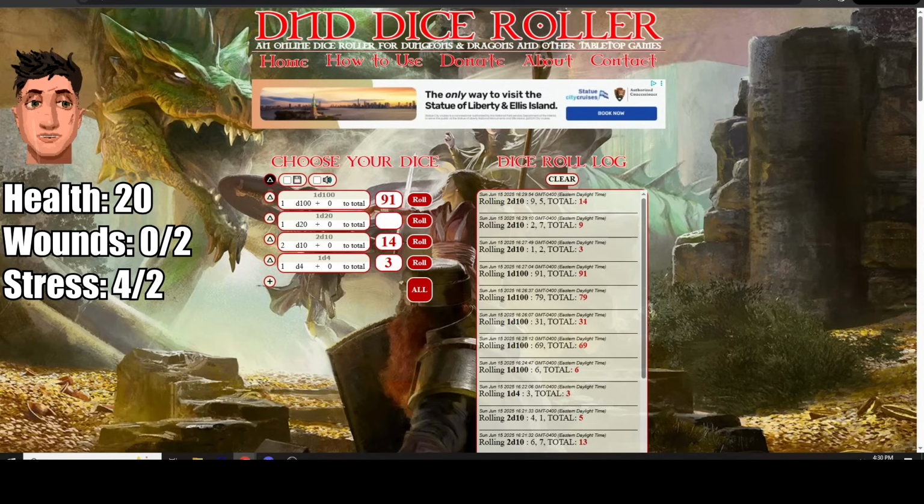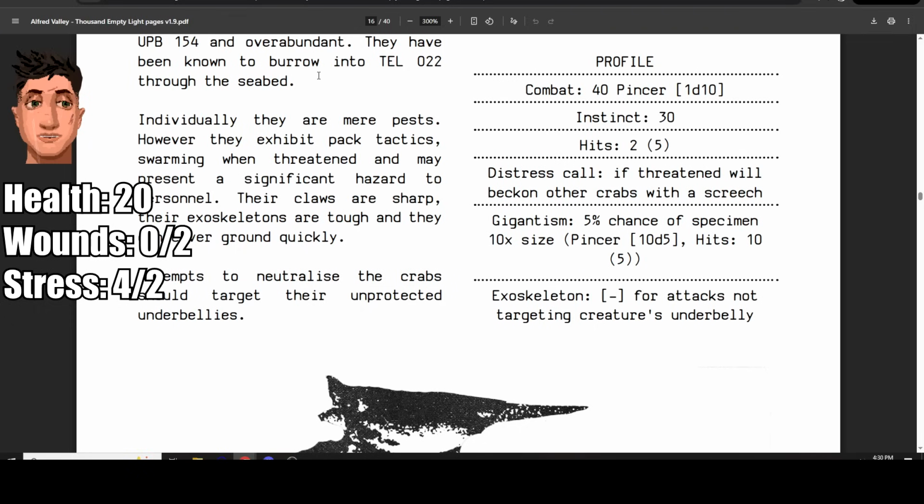Oh, I should have taken disadvantage on that when I did that speed check earlier. Dang. Okay, that's no, he's just doing initiative. Okay, that's fine. So now it's his turn. He's going to try to move and attack. So he is going to go ahead and attack me with his combat.